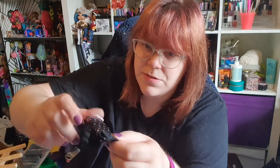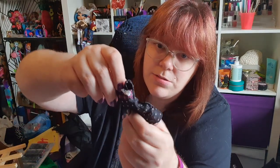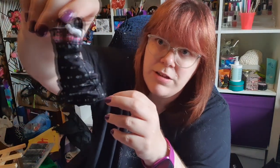And this is Sweet 1600. Yes, now I said it right. One of the gifts for Draculaura. I have this dress at least once.